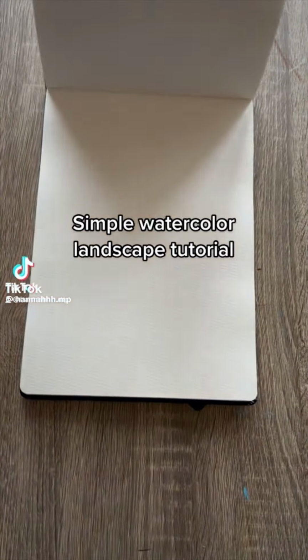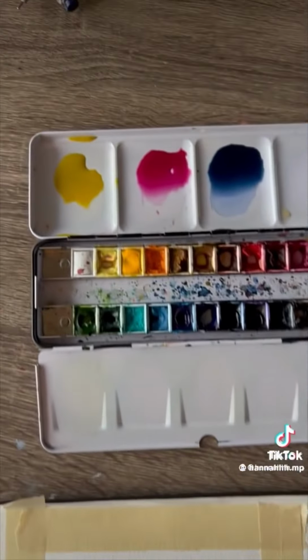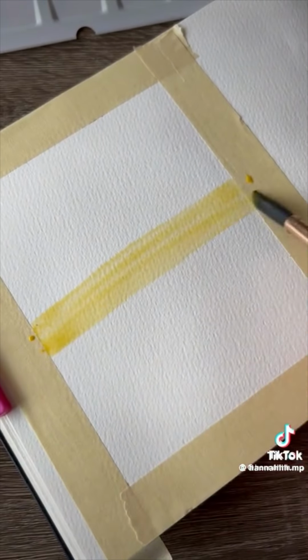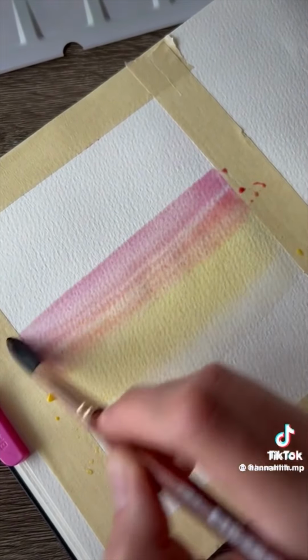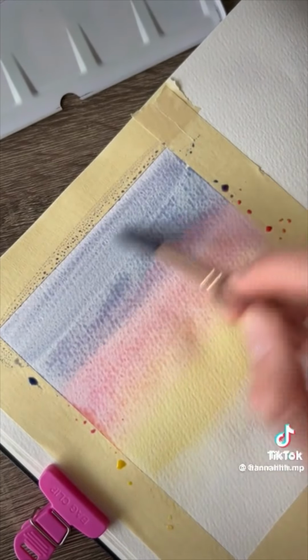Today I want to show you how to paint a simple and easy watercolor landscape. I've started by taping down my paper and getting my sky colors ready, and then we're going to start with the yellow in the middle of the paper, blend out the bottom of that yellow with water, and then start blending in the pink while it's all still wet. Then once we're done with the pink, we'll add the blue. I like to work with horizontal stripes while doing this.